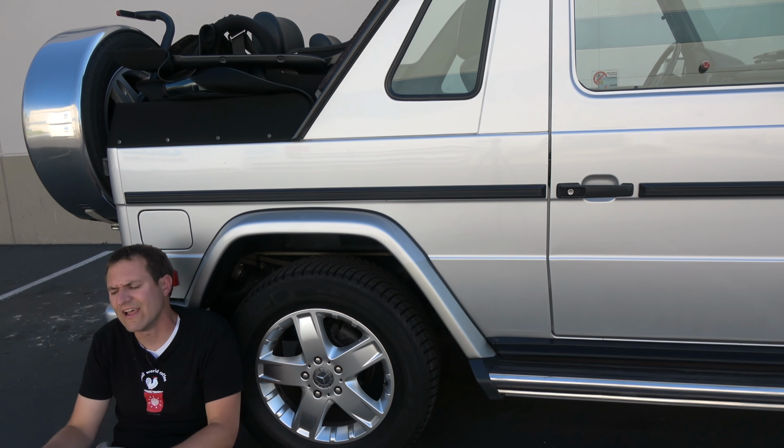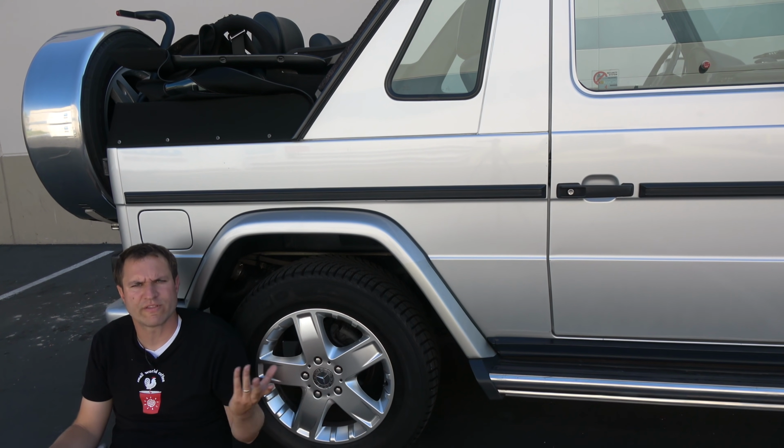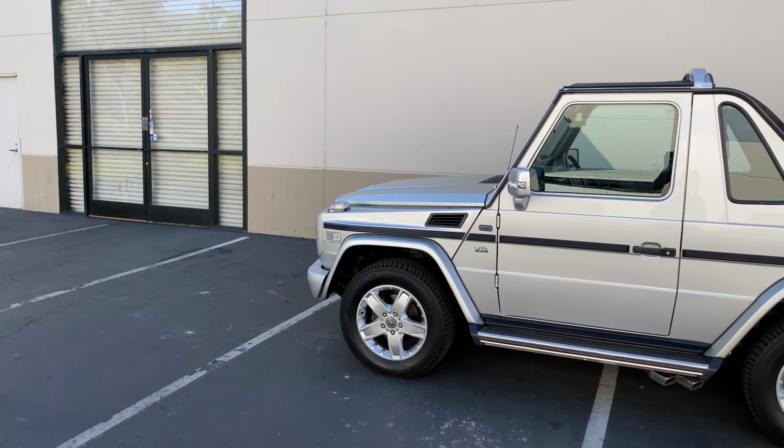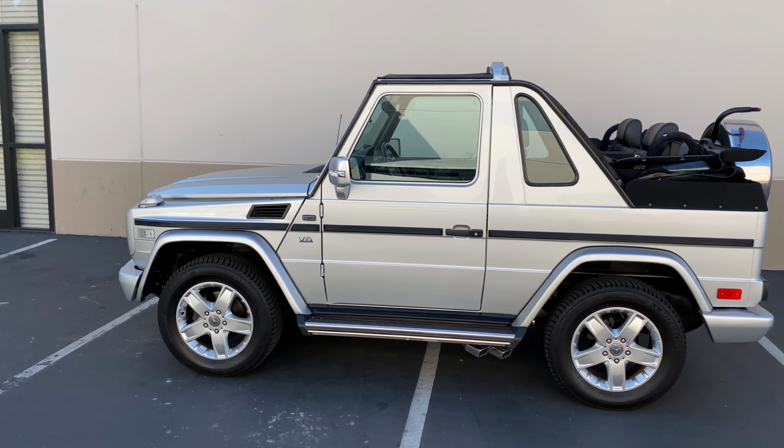So what does this thing cost? The answer is a lot. I'm not gonna sugarcoat it. These are over $100,000, which is crazy when you think about what it is, a ridiculous 20-year-old ugly Mercedes-Benz SUV, but that is the going rate.